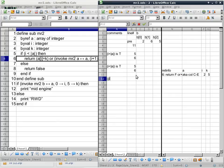All right, so now we still have I is less than bar A bar. It is still true because I has a value of 2, bar A bar is 3, 2 is less than 3 is true. Okay, and we are going to line 6. Now this time you have to be very careful because remember, we have to evaluate the disjunction on line 6 from left to right using the short-circuited type of evaluation.